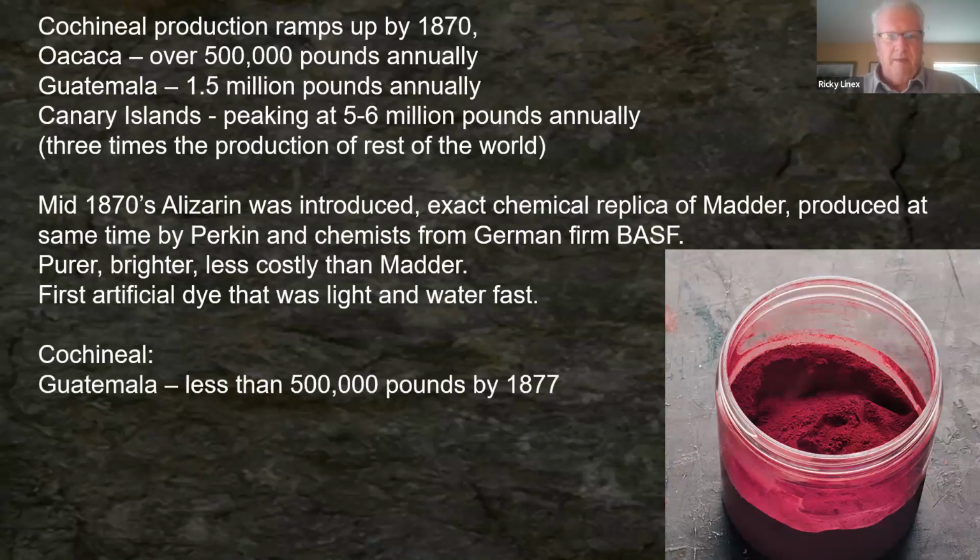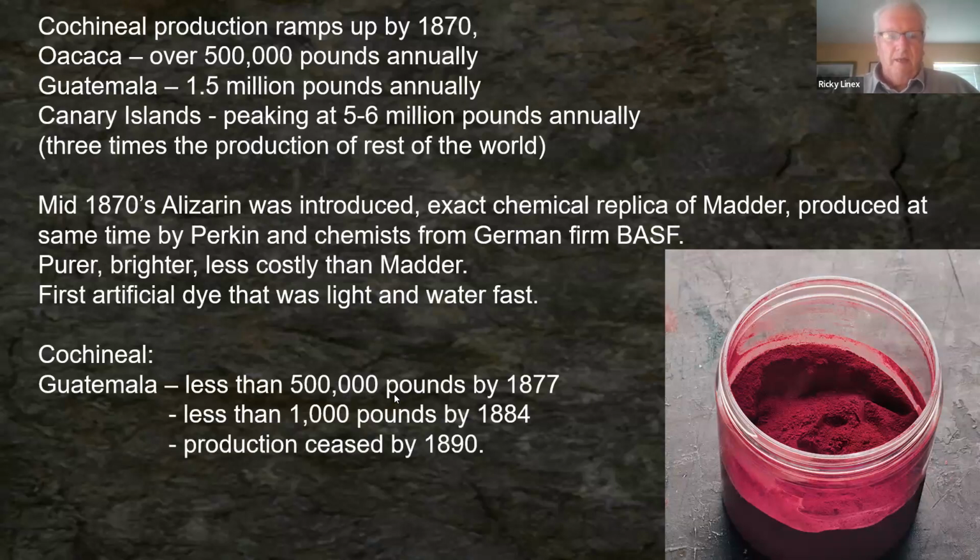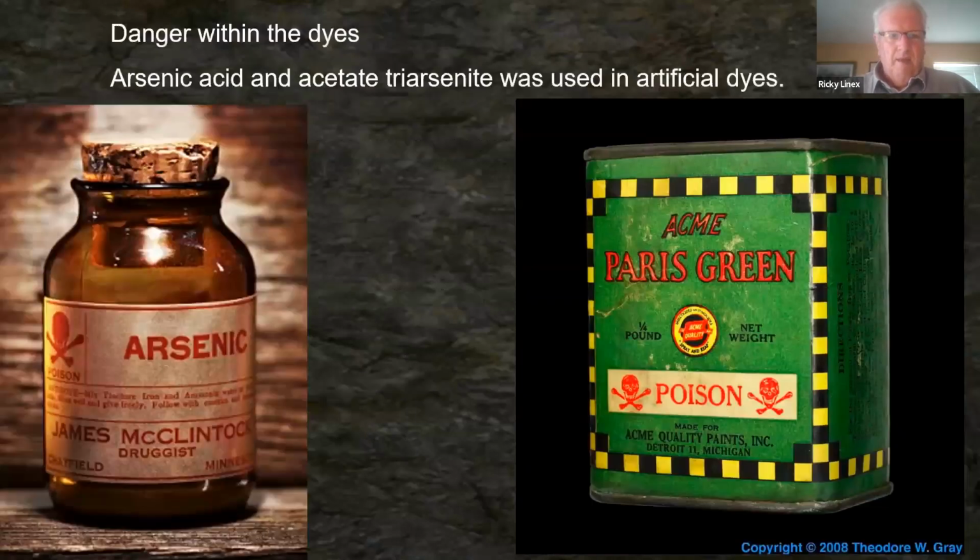It did not fade. So in cochineal, after alizarin was produced, Guatemala, which had been producing 1.5 million pounds, was now producing less than 500,000 pounds. And then 10 years later, less than 1,000 pounds, and they ceased production in 1890. And again, the Canary Islands, they were able to hold on because of lower cost.